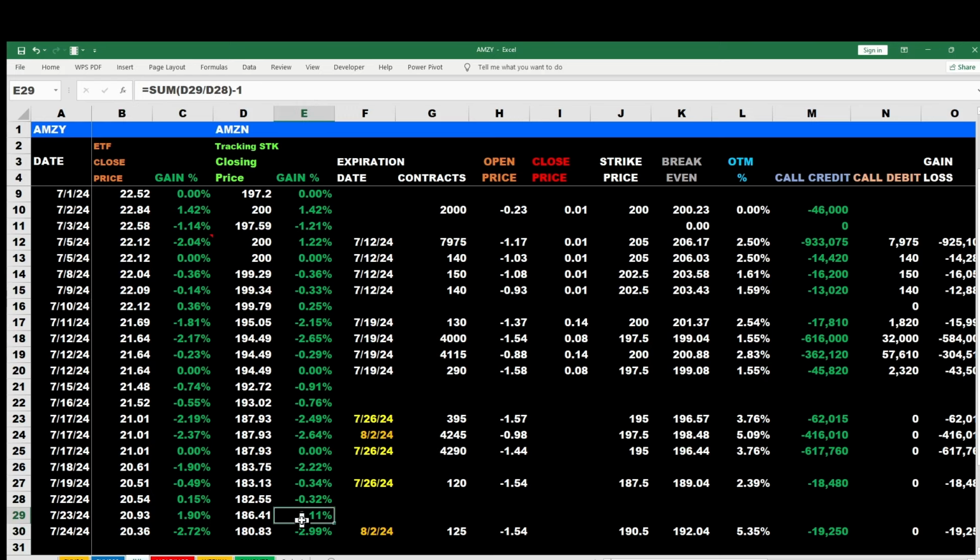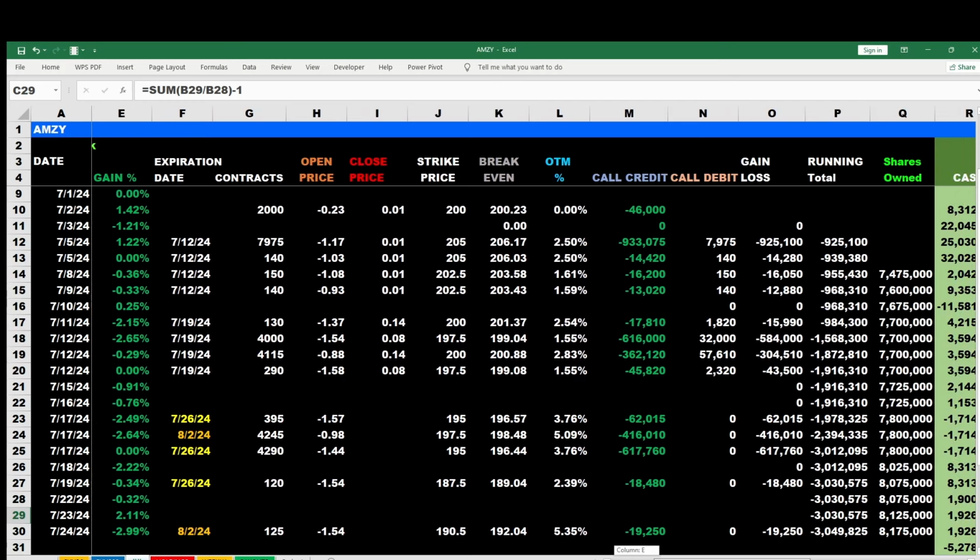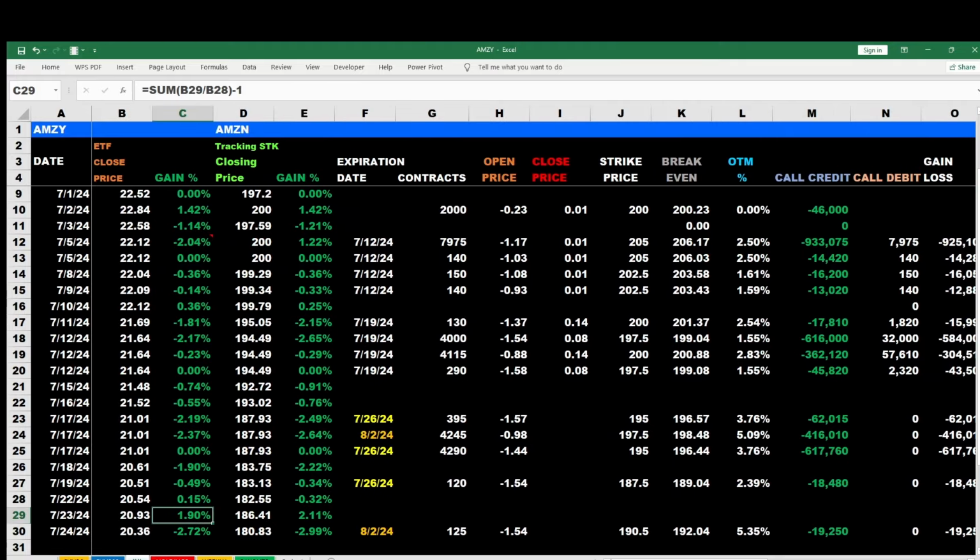Amazon on Tuesday was up 2.11, and AMZ was up 1.9. So we got clear up to 186, and we had some 187.50s, and there were 50,000 shares added, but no trades. Along comes Wednesday, and it was a pretty red day, led by Tesla. 2.99% on Amazon, almost 3% down, and we were down 2.72.